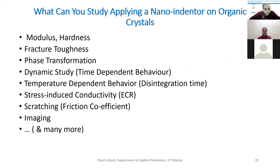So the conductivity is also something that you can measure, and you can actually get an idea under what load magnitude you find this acting like that. And then scratching, the friction coefficient patterns and things like that. And you can do a lot of good imaging these days with the current systems that Pratyank and Dr. Asif offers you. And there are many more things you can do. I've listed a few.